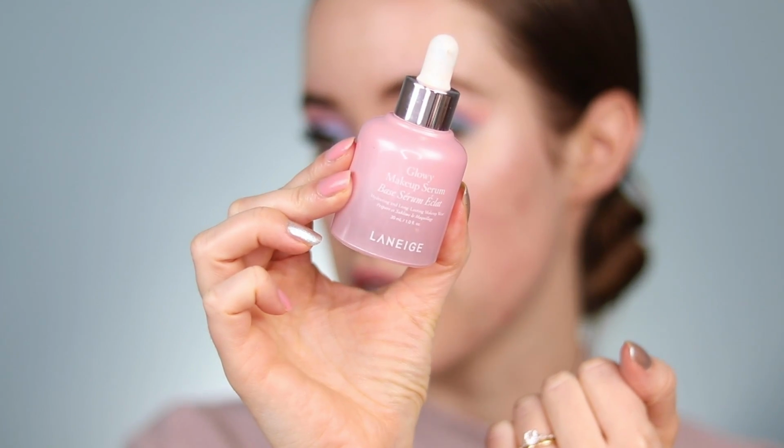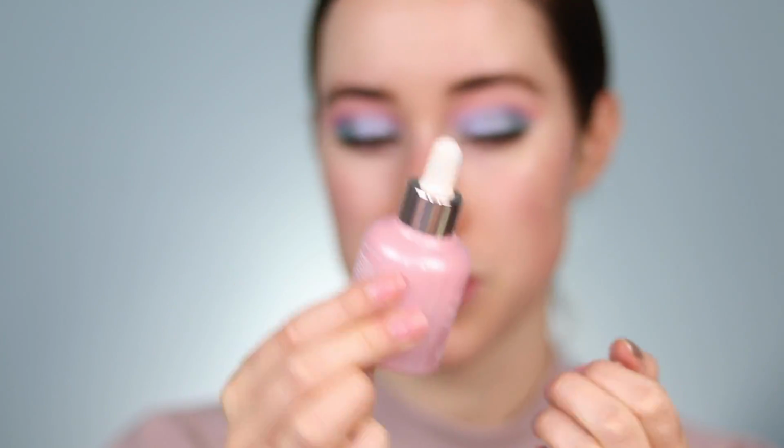There were a couple primers that I own that I really do enjoy that won an award. One of them includes this right here. This is the Laneige Glowy Makeup Serum. I really do like this. But in the splurges category, they gave an award to this whole entire system. So this is gonna give away the next few products, but oh well. And I finally caved.